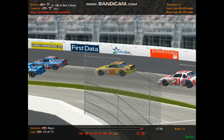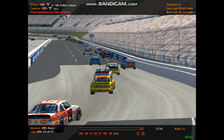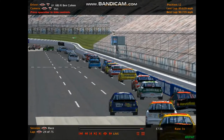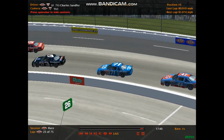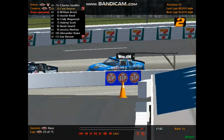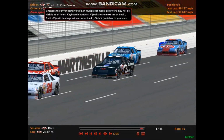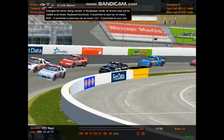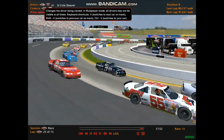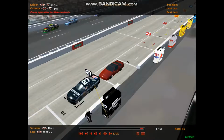But Cohen right now, the man who won the night race at Bristol a few races ago, is running solid in the top 15 at the moment as they go into turn number one again. And, oh, does he? Cole Deaver on pit road! Oh, no, Deaver's still on the track there. Deaver right now is trying to take a position away from the 15 car of Quentin Moore. I about had a heart attack right there. I thought Cole Deaver was on pit road. I thought that was our points right there.